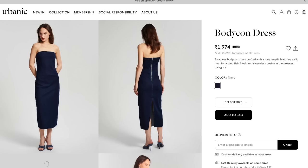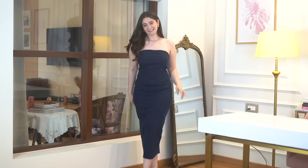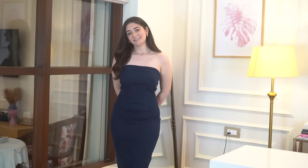There's a zip at the back that goes all the way down till the bottom, so you can zip it up, you can wear it very conveniently. With something that's strapless, one of my biggest fears is that of a wardrobe malfunction. I've tried this, I've tested it, I've worn it out and about, and I can tell you it is very, very comfortable to wear. It sticks on, it will not fall off. It's amazing. It's just the most comfortable dress I've worn.